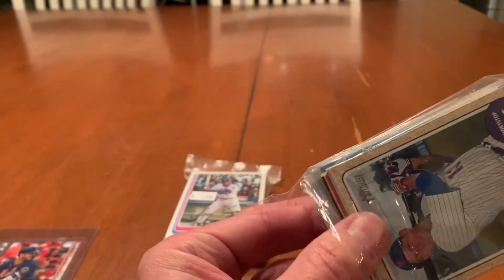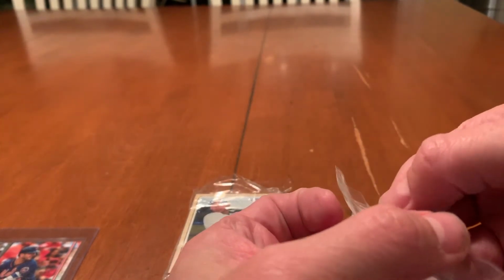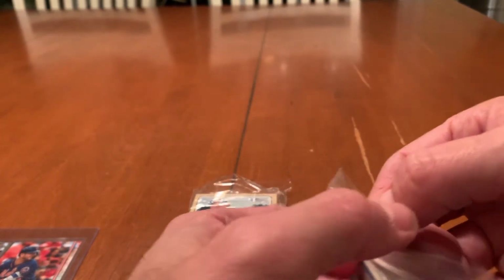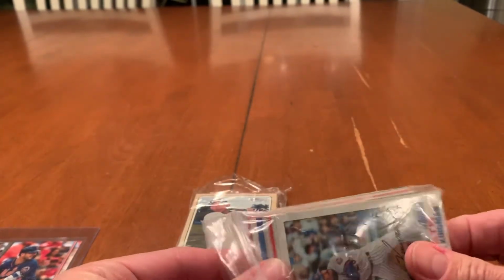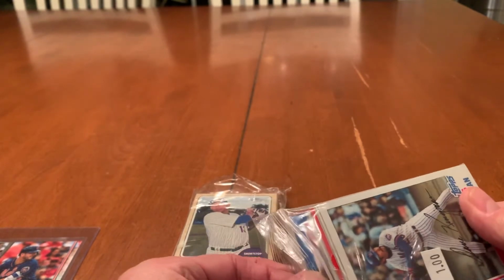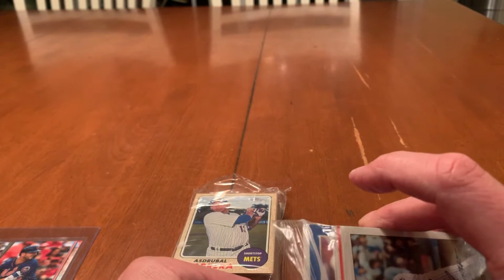There's some of these in sleeves, so actually I'm gonna go to this one instead. We'll save that one for last. Who knows, maybe there's a little something special in there. Not that the Pete Alonso wasn't special. That's probably the best card in this bunch, at least in terms of overall value.